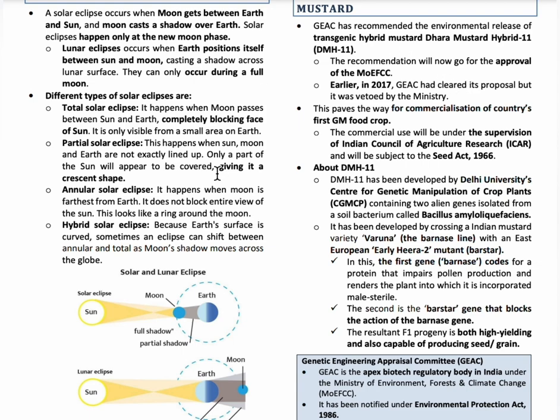The next type is hybrid solar eclipse. So a solar eclipse can shift between annular and total solar eclipse as the Earth's surface is curved. So that type of solar eclipse is called a hybrid solar eclipse.